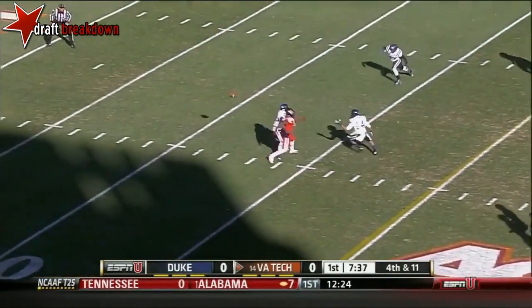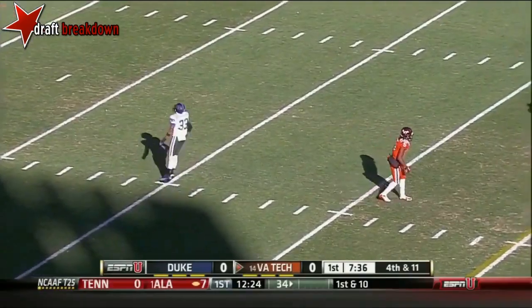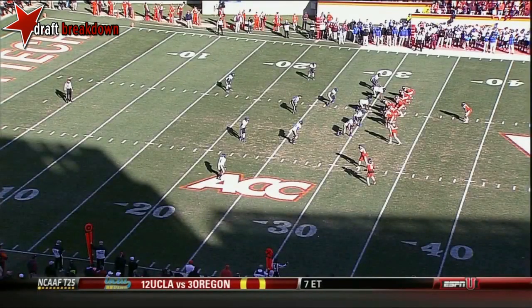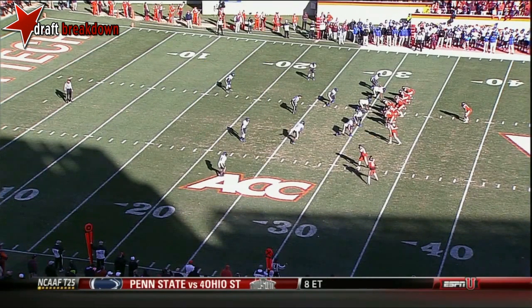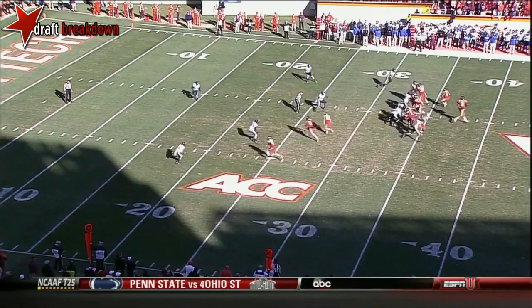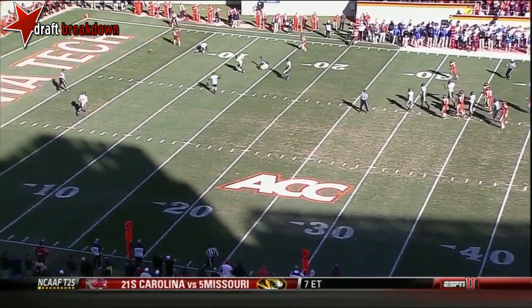Thomas steps up, and that was also nearly intercepted by the freshman Brian Field. And Thomas has a couple of questionable throws right here. You're going to get 3 routes with a single high safety, and inexplicably he just throws into coverage. He acts like he doesn't see that center fielder right there, and it almost gets picked off.